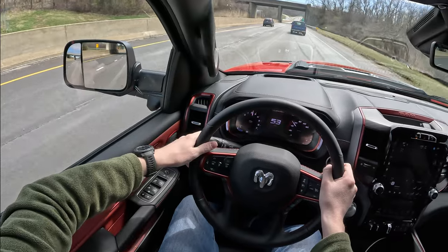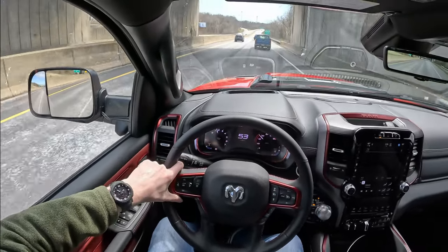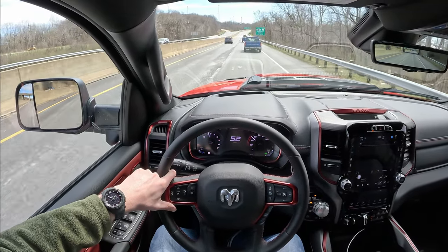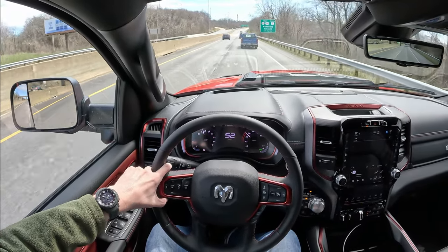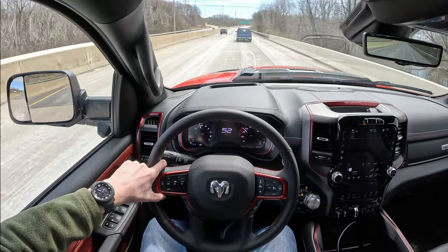The 8-speed transmission in Rams is excellent. It's ready to kick down at any moment. No lag, super smooth shifting. Really no complaints at all. Just like my 19 Ram, this is pretty much the same thing as far as the powertrain goes.